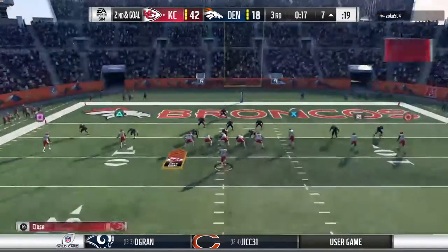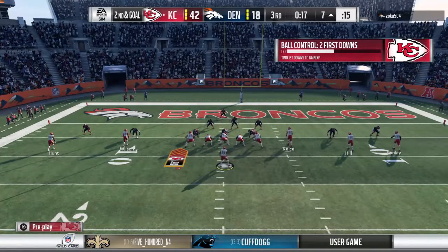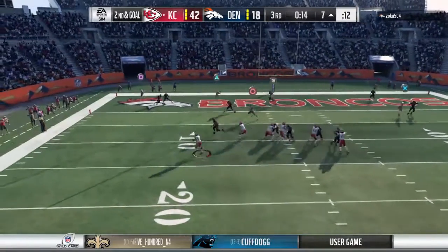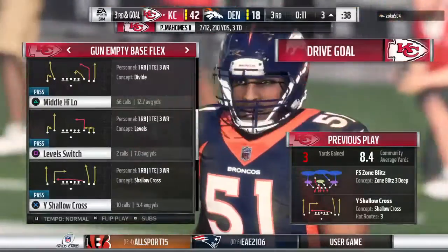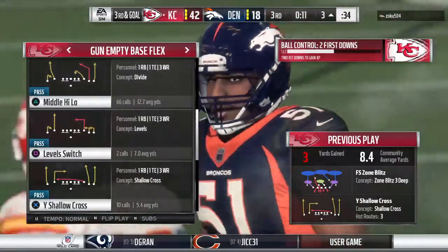Now Mahomes throwing on 2nd down. Dancing to his left. And inside the 5 here before he's out of bounds right at the 3. Only 3 yards there on the completion. That'll lead to a 3rd and goal.